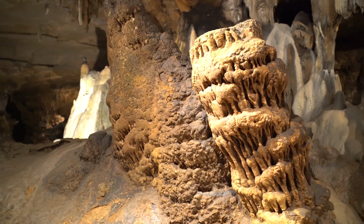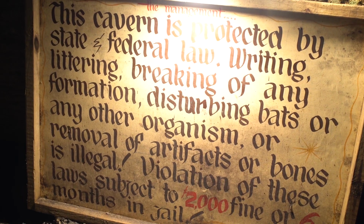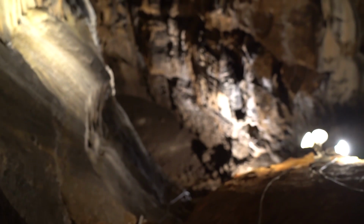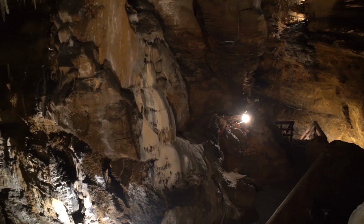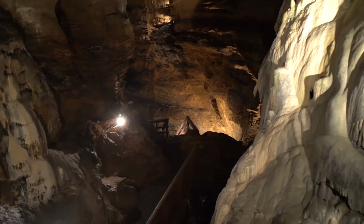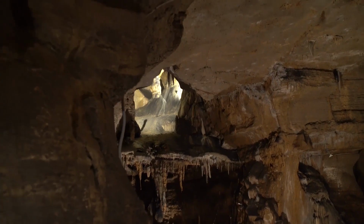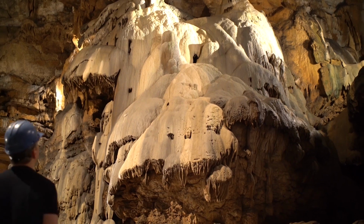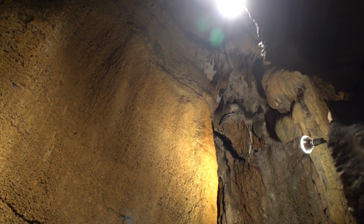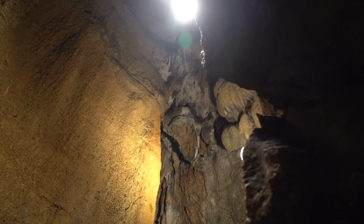The tour takes you along a well-lit pathway through its subterranean world. The rock formations and large chambers make you feel like you're in some sort of dwarven kingdom from Lord of the Rings or other fantasy world. Due to its underground nature, the cave stays cool year-round, which makes it a great place to visit if you're trying to catch a break from the summer heat.